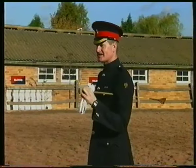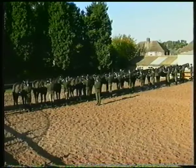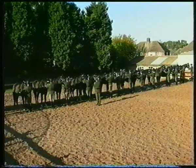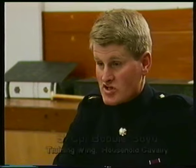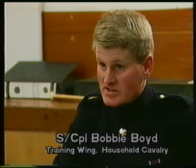This training's in the hands of a senior riding instructor, Corporal Major Bobby Boyd. In riding school, they each get their own horse to look after, under supervision of an NCO. The first riding lesson, we teach them all the movements around the horse. Obviously, the safety, again, uppermost in the mind, always to move around the front of the horse, never behind.